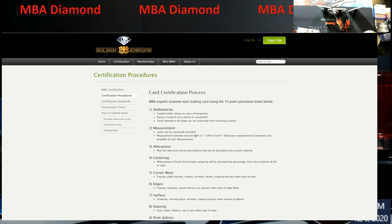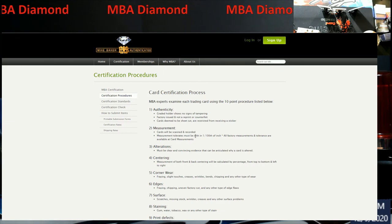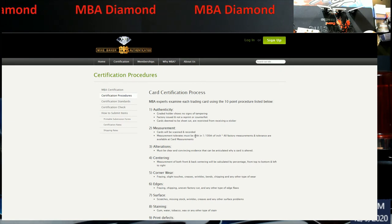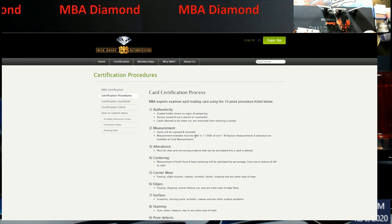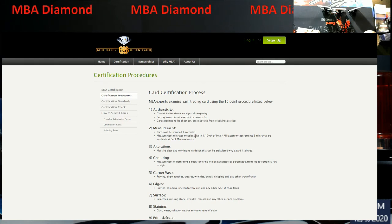So, to me, I mean, it sounds really cool. It does make the value of the card go up, but it comes down to the collectors themselves: are they going to pay for this or not? Seeing recent prices and everything.